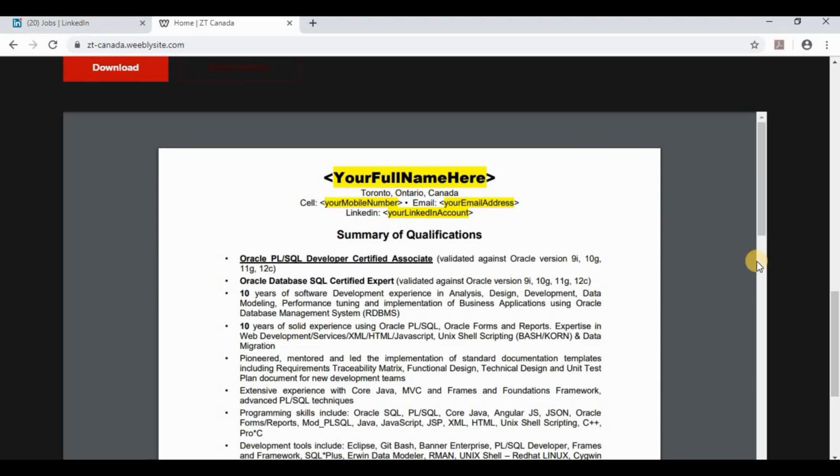Now, what if I have a LinkedIn account? What do I do with it? Well, good question, guys, because you're going to have to put your LinkedIn account URL on your resume. So it's going to be right here in the header section. As you can see here, LinkedIn and your LinkedIn account URL.